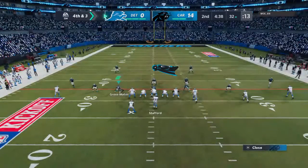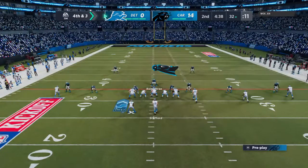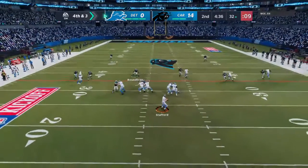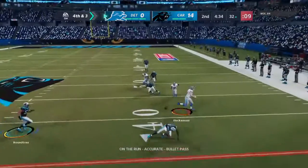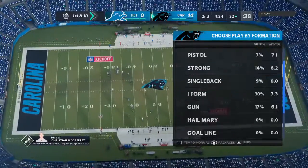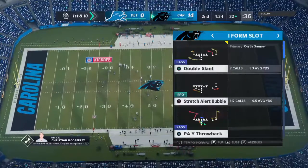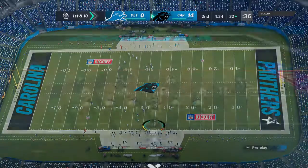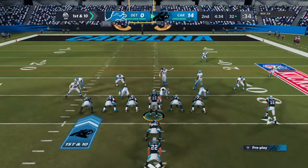The offense is not leaving the field. They're going to stay out and go for it on 4th and 3. It's Stafford sliding out of the pocket. And it's going to be batted down, and will go the other way with the football. Boy, a curious decision to go for it. Doesn't pan out, and it'll be a turnover on downs.